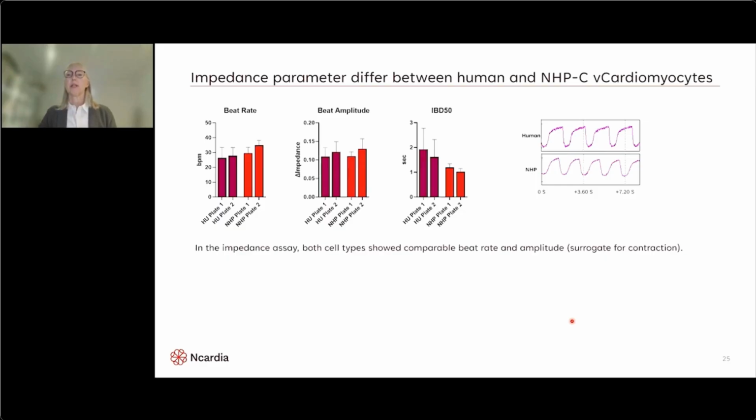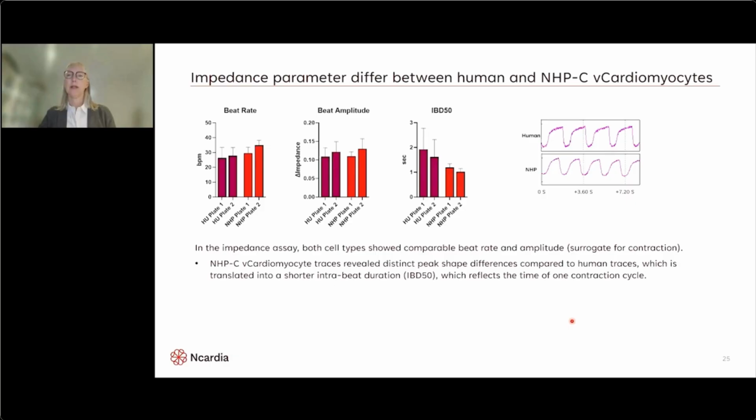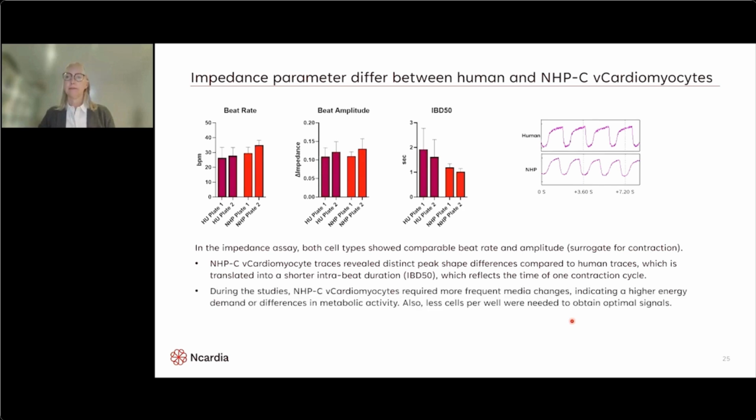To measure the differences in contractility, we used the impedance assay. We first were interested to see if there are differences between the two cell types under basic culture conditions. Interestingly, and matching what we learned in the MEA assay, we had to seed fewer NHP cardiomyocytes to obtain a similar signal quality as our human cardiomyocytes. We also learned that the NHP cardiomyocytes require a higher frequency of media changes, even with the lower seeding density, pointing to differences in metabolic activities.